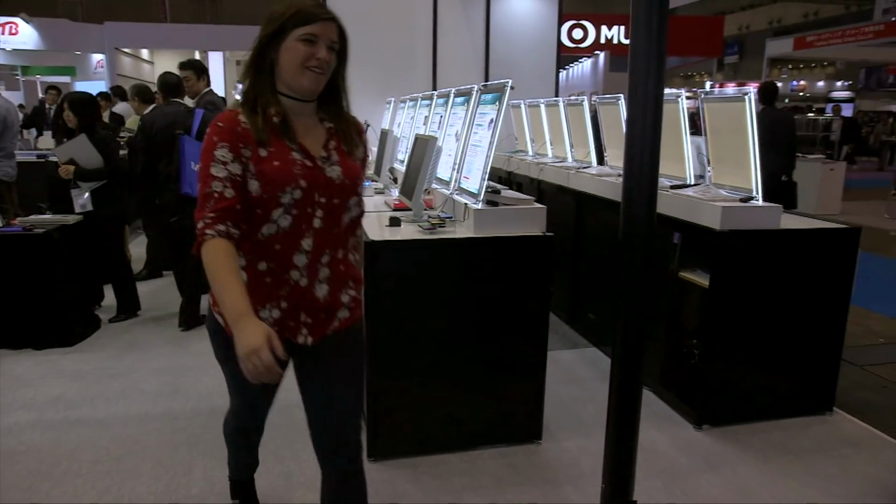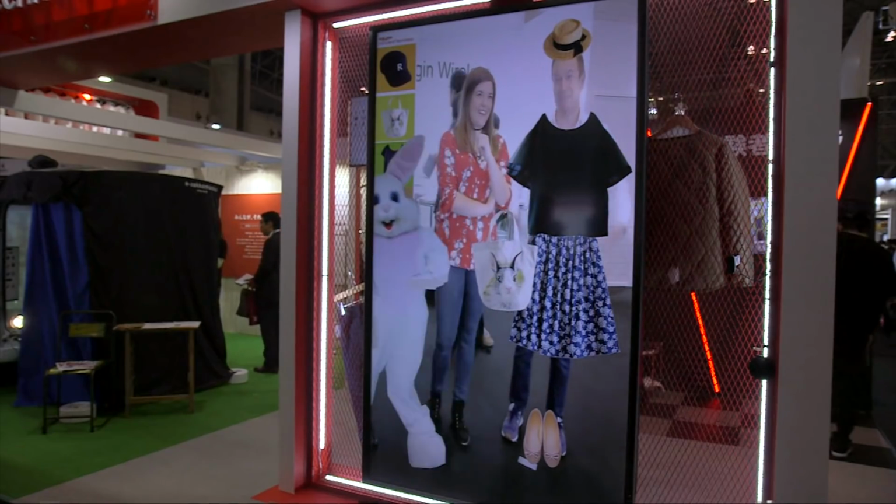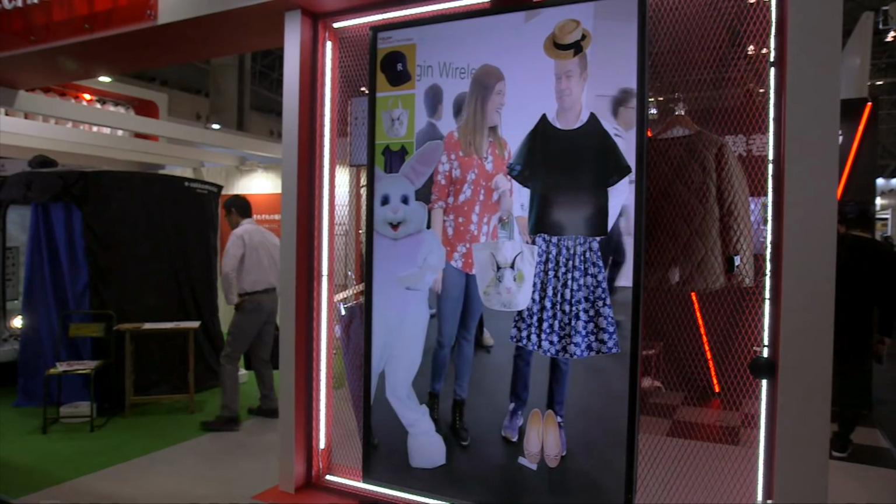So how are we going to decide who's found the best tech this year? Let's ask the creepy rabbit come shop assistant to make the loser look silly. But you got a little bunny bag now as well to go with it. Great, it's just what I wanted. It's worth coming.